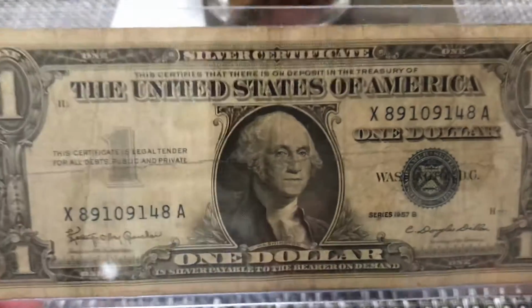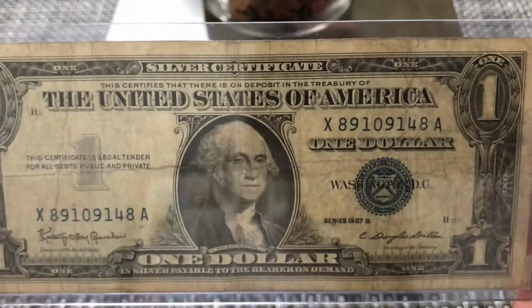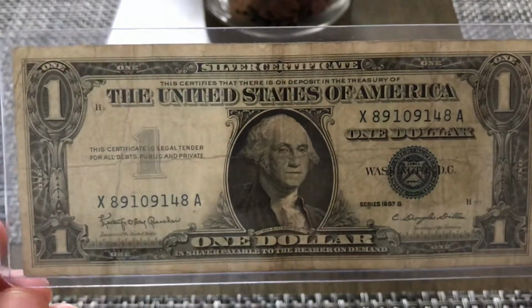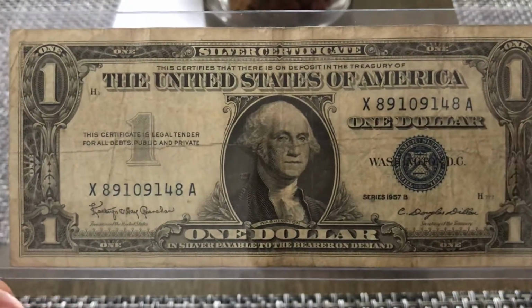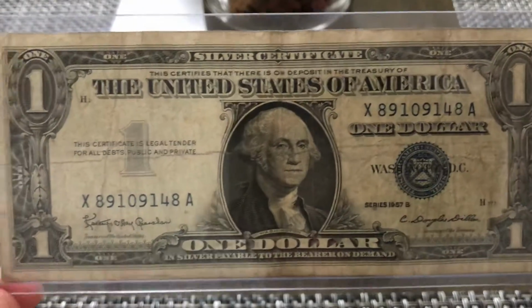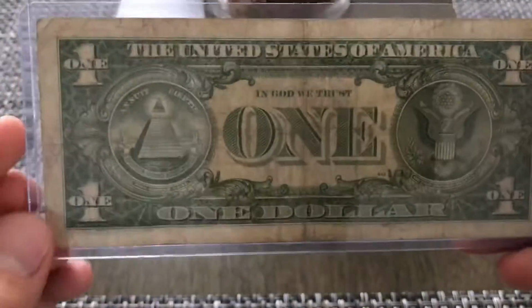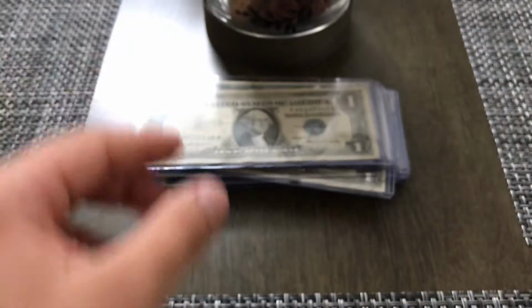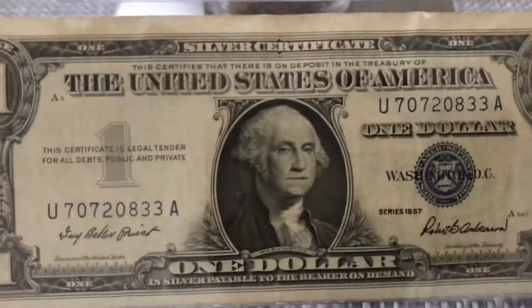This is a 1957B. Again, this is an X here. Again, I think, and maybe you guys know better, I forget what bank that is. I know some guys collect them. I don't know how much value you would add to this bill in this condition and being a 1957. I know a ton of them were made.